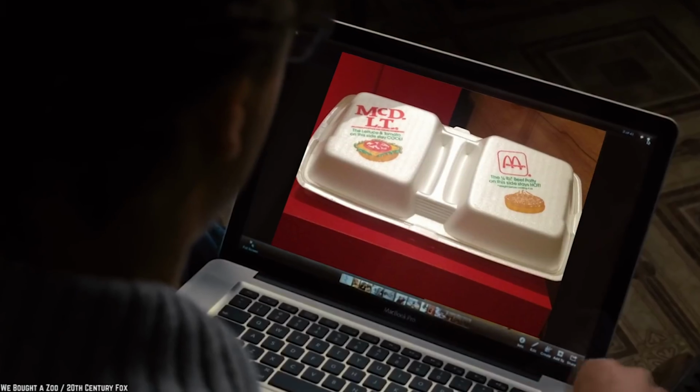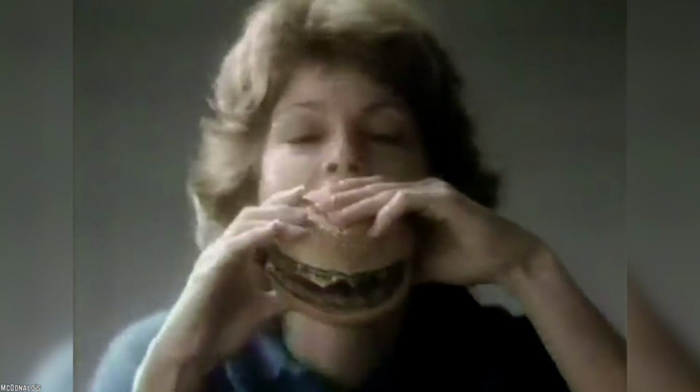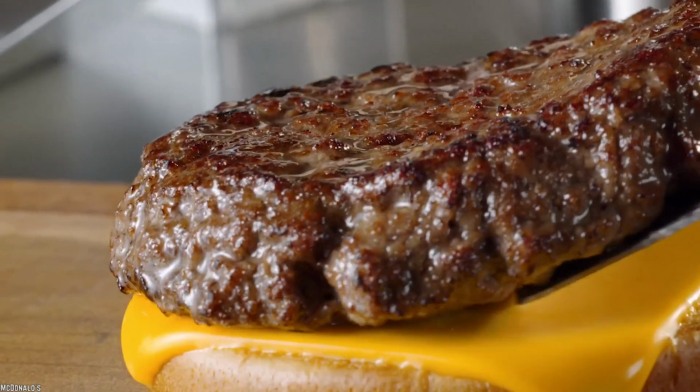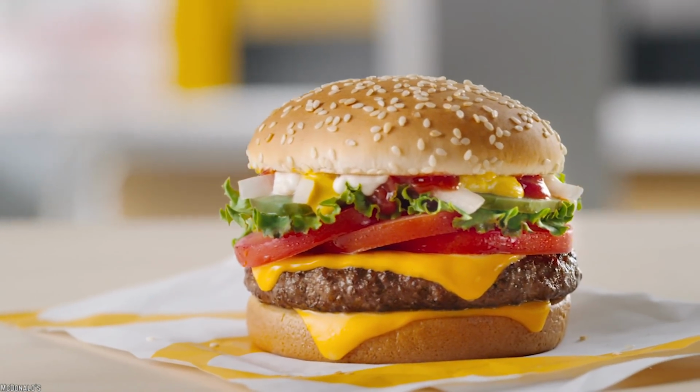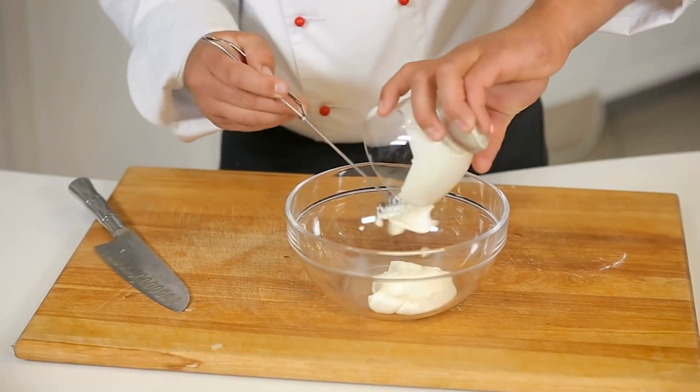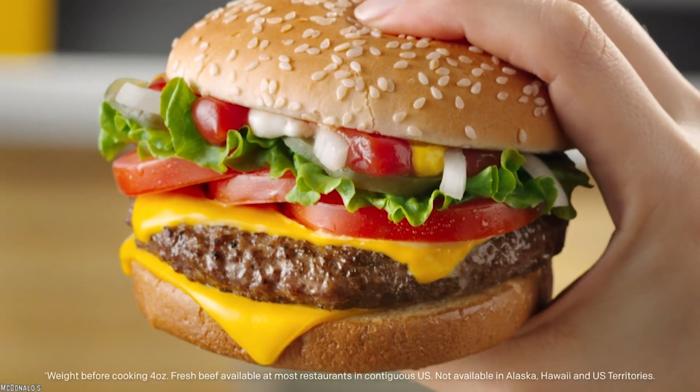But if you are craving a little nostalgia and want to enjoy a McDLT again, McDonald's has all the ingredients. All you have to do is order a quarter pounder and then ask for lettuce, tomato, and mayo on the side, and then just enjoy the build.